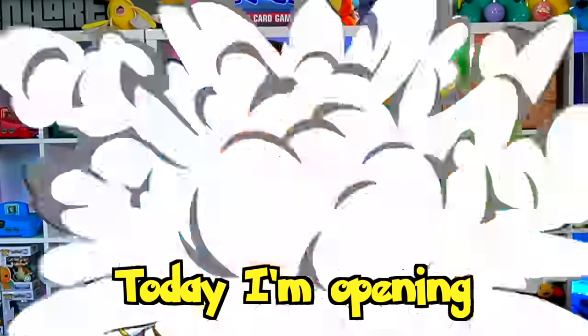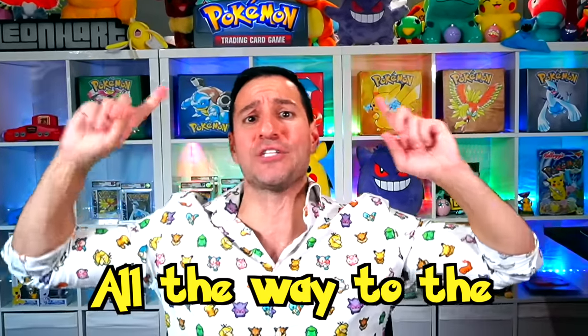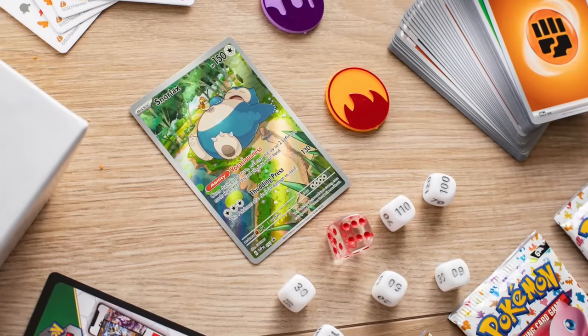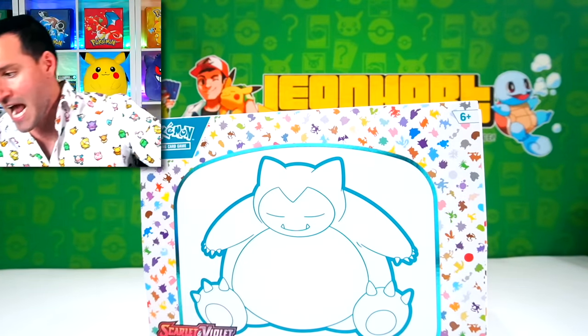Today, I'm opening every box of Pokemon 151, from the Elite Trainer box all the way to the Poster Collection box. Beginning with the Elite Trainer box, Pokemon 151, one of the biggest sets to be released with tons of amazing cards that we will hopefully pull today.